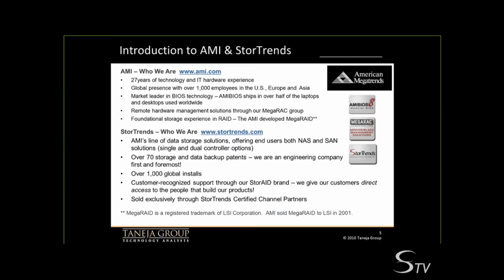A little bit of information on American Megatrends and StorTrends. AMI has been in technology for over 27 years, very deep engineering experience in IT hardware. AMI has a global presence. We're headquartered in Norcross, Georgia. We also have offices in Europe and Asia, India, Taiwan, Germany.